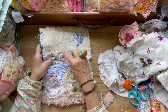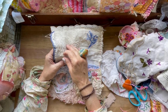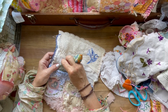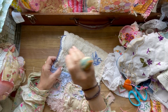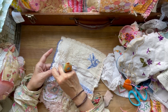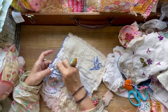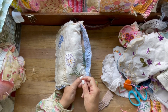So I want to add a little bit of colour on here, but I don't want it to be too much to take away from that. So that's why I've chosen this very neutral cotton to do my running stitch in. Just go around this little bit here.